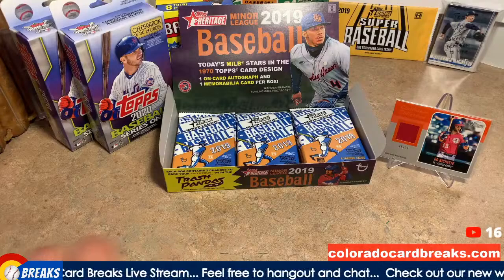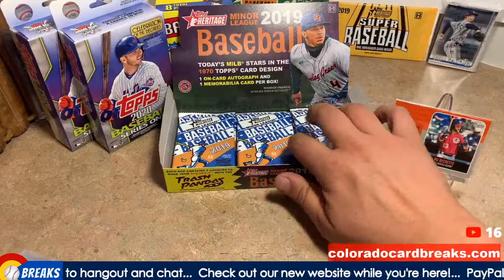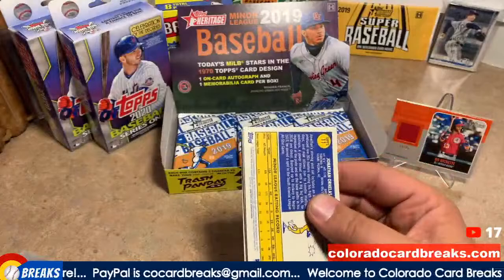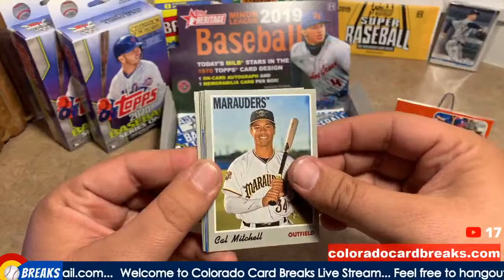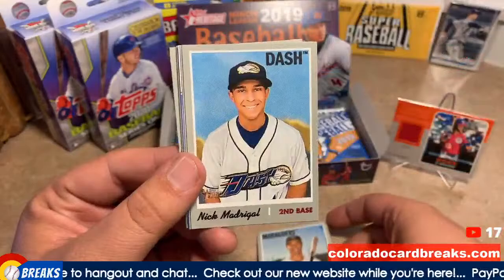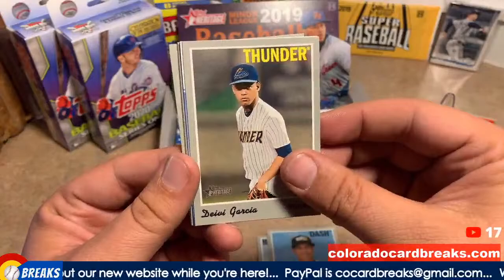Okay, we're going to pack number 9. This is Dave M. That's the big hit. We've hit Jordan Alvarez. We hit a Tim Tebow insert. We have something different in here. I don't even know what that is. We've hit a lot of good names already. That's the big one. Cal Mitchell. Nick Madrigal for the White Sox. Davey Garcia for the Yankees.